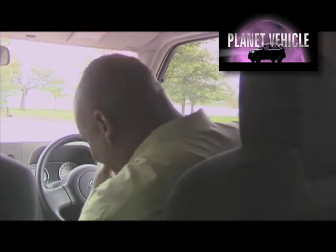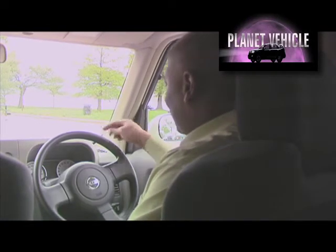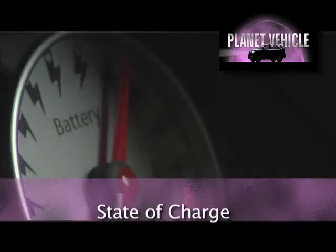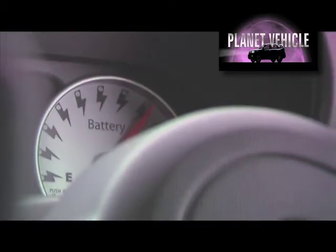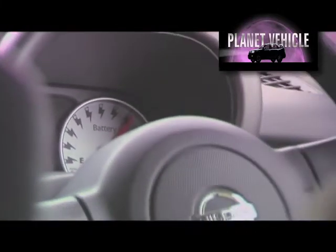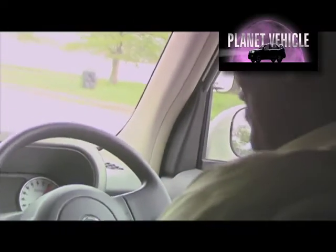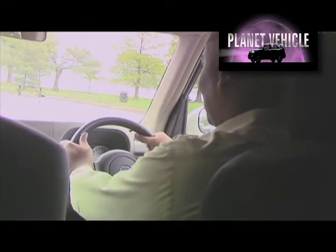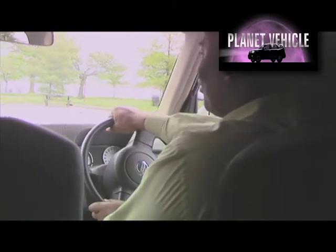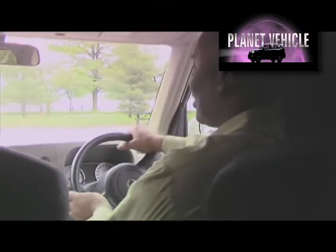That's correct. All right, so now I notice I've got a little meter, it's not a gas meter, I guess it's a battery meter, and it tells you how many volts you have over here. We actually would call it state of charge. State of charge. Yep, so we go from 0% to 100%. You're sitting right around 70 right now. Okay, around 70. So I just put it in drive, like normal. Correct. And it says ready. And we're off. Okay, and what's interesting is that we're moving. No gasoline, just electric.